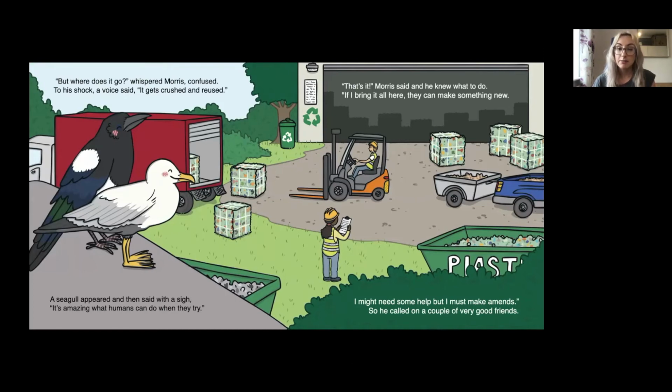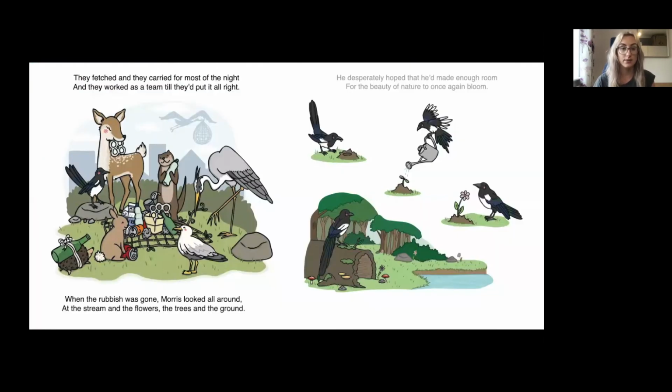"I might need some help, but I must make amends." So he called on a couple of very good friends. They fetched and they carried for most of the night, and they worked as a team till they put it all right. When the rubbish was gone, Morris looked all around, at the stream and the flowers, the trees and the ground. He desperately hoped that he'd made enough room for the beauty of nature to once again bloom.